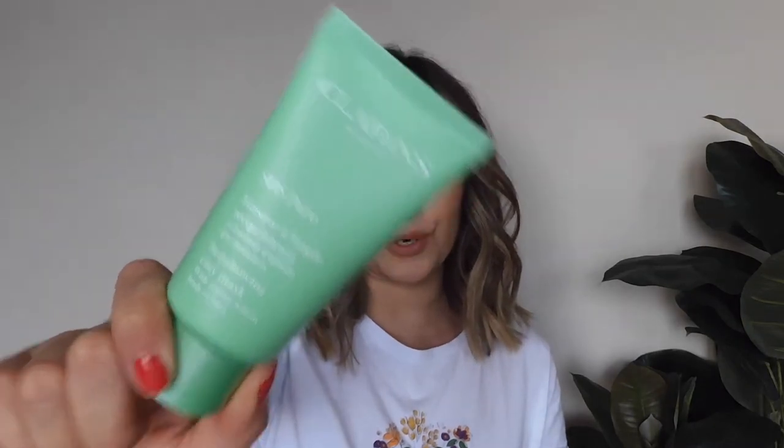Now I'm going to take my scrub and my mask. This mask is an SOS mask. It helps to mattify your skin, remove impurities, and make it look softer. It helps with the pores too.